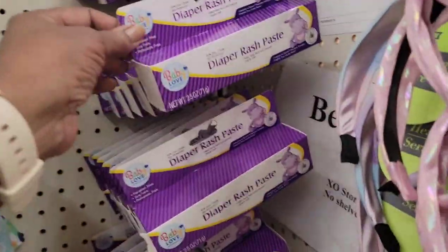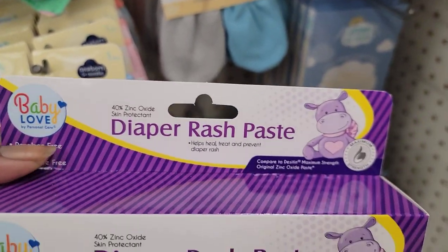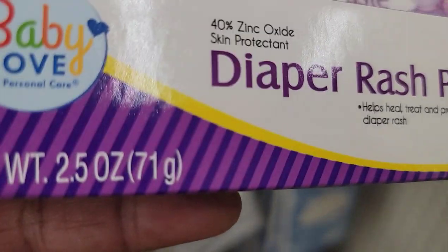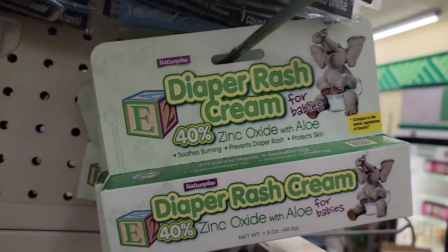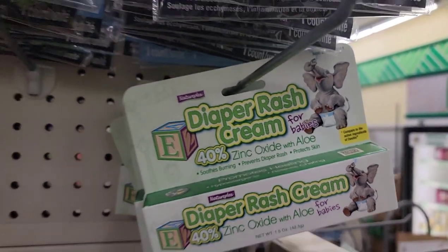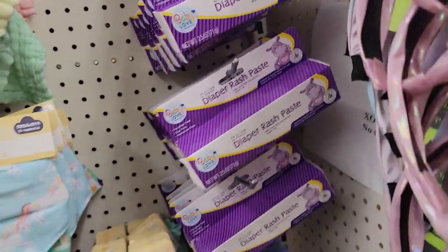I think this is new. It's called Baby Love Diaper Rash Paste. You get a 2.5 ounce. They usually always have this one, the vitamin D. Then I see this one up here. I've never seen that one before. Diaper Rash Cream. I don't know. Maybe it's new, maybe it's not. But I don't remember seeing those.